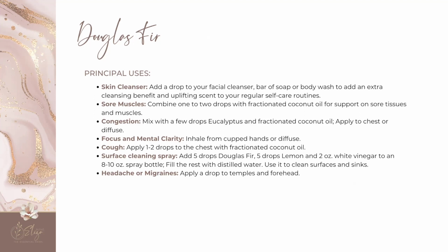As a surface cleaning spray, you can combine 5 drops of Douglas fir, 5 drops of lemon in 2 ounces of white vinegar in an 8 to 10 ounce spray bottle. And then you're going to fill the rest with some distilled or purified water. And then you can use it to clean different surfaces like sinks. For headaches or migraines, apply a drop to your temples and forehead.